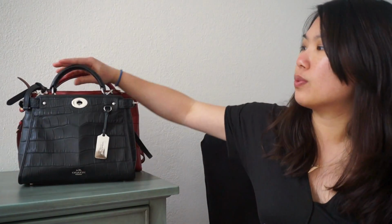So anyway, without going too much more in detail, I just want to show you the two bags I have. I still haven't decided if I want to keep both, and that's why I haven't actually cut the tags and gone out and used it. But hopefully this will help some of you, maybe if you were thinking about it, with more details on what the bag looks like if you can't get a hold of it in person. So the first one I got is this one.